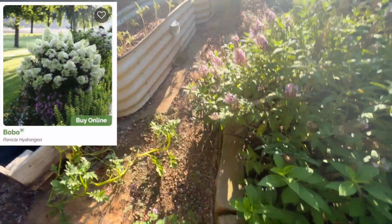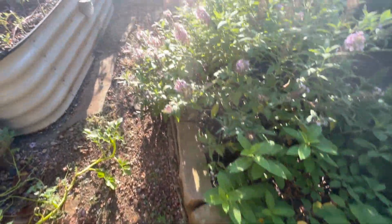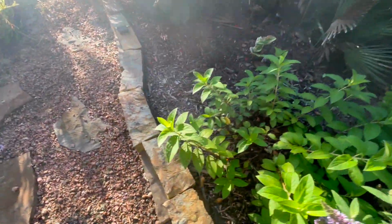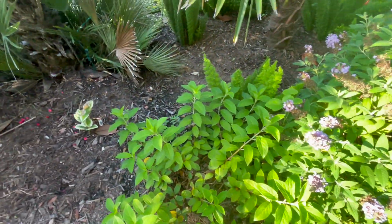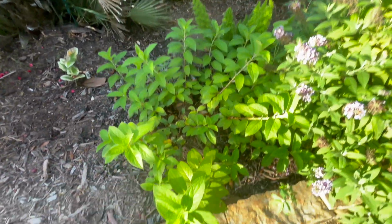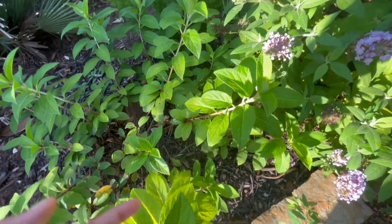Okay, taking it to the back. This is a Bobo hydrangea that is in almost full sun. I have a butterfly bush in between and have another Bobo here. I don't see flower buds yet, but I'm expecting flowers. We'll see.